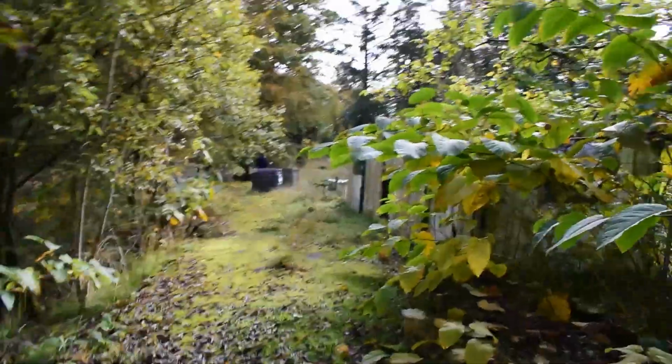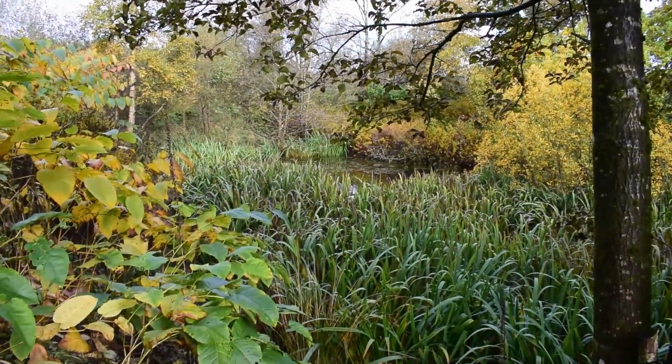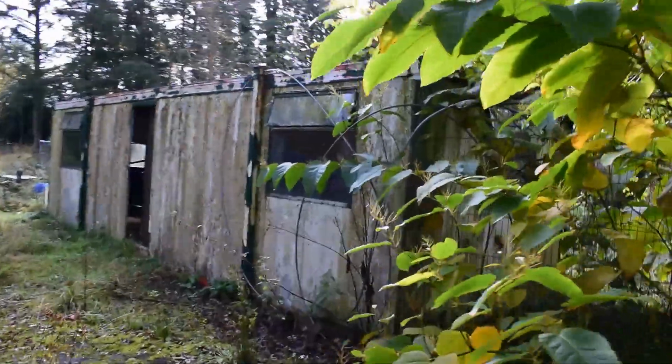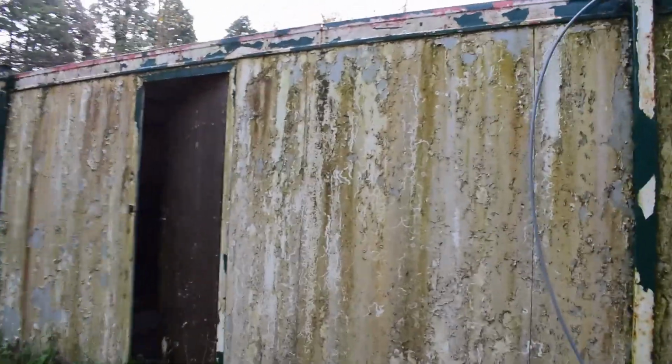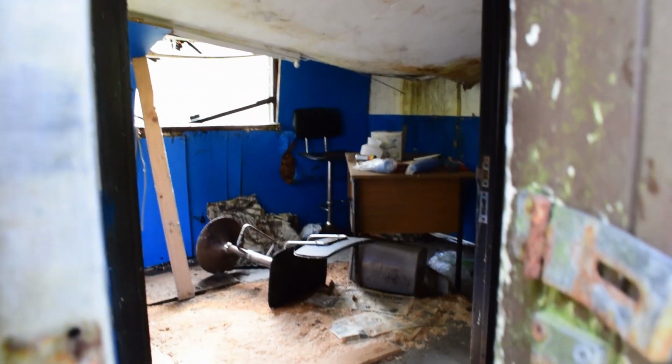Okay, let's see some more structures here. This here is also a wildlife kind of pond. Lovely. Oh, it's been some sort of office area for whatever it was they were doing here. The roof's all collapsed inside.